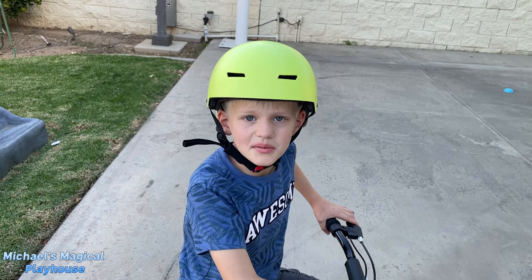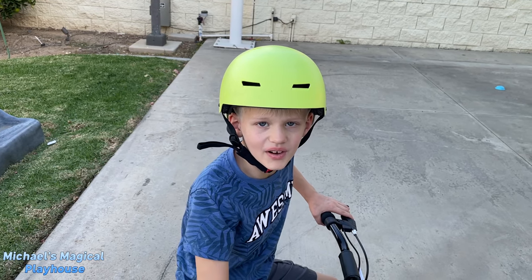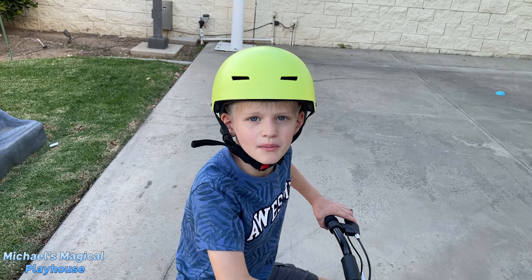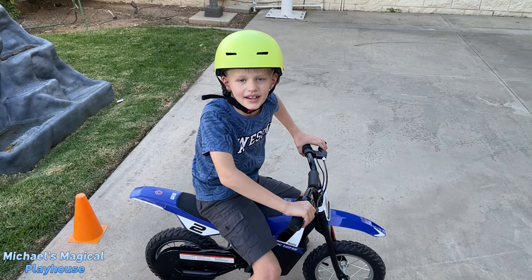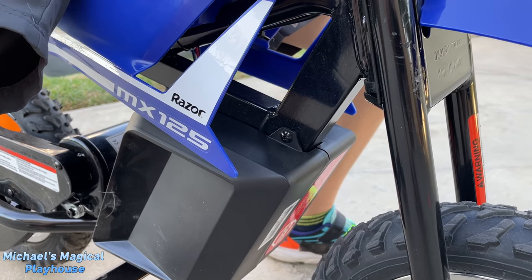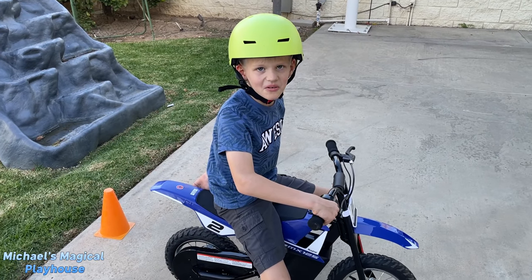Hi guys, welcome to Michael's Magical Playhouse. Today, I'm going to be testing out two brand new vehicles. One of them goes on land, one of them can even go on water. First, I'm going to be testing out my brand new Razor jetpack that I got at Walmart. Before I start, I have to do a little run for you guys.